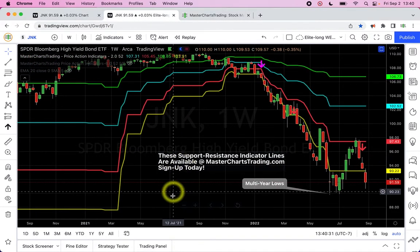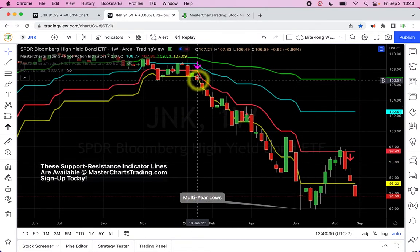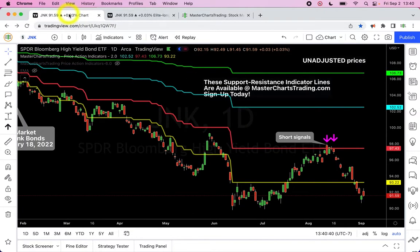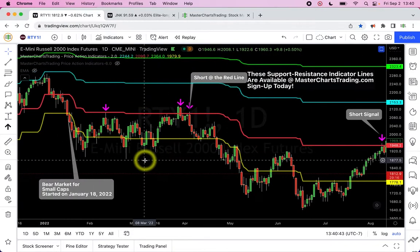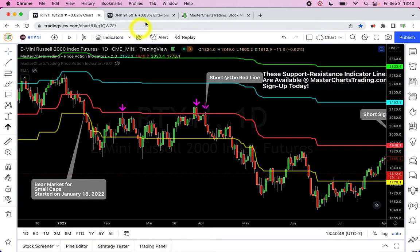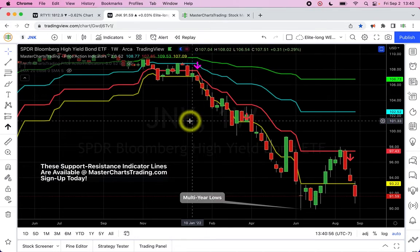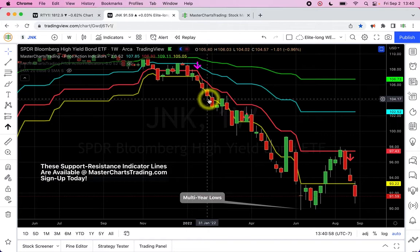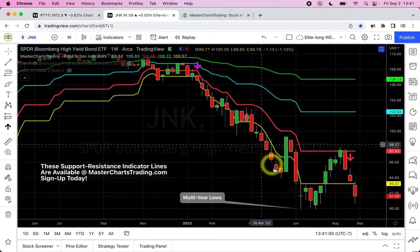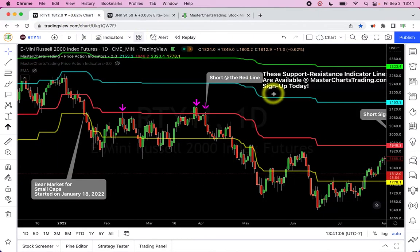Indeed, what happened this year, this is a weekly chart, is the entry of the junk debt into the bear market on 18th of January. Coincidentally, this was the date when the Russell 2000 entered the bear market. Notice here, 18th of January. They keep calling junk debt a canary in the coal mine. Notice how it completely unraveled, a very strong move to the downside.